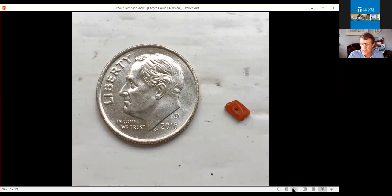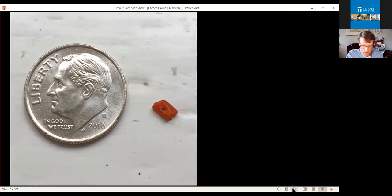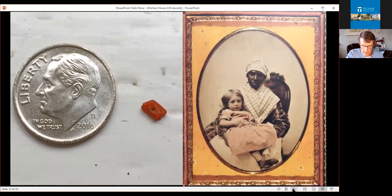perhaps because of its size, and in comparison to other pieces like this, bracelets and necklaces of the like that are in one piece, we're thinking perhaps this stray bead could have slipped from the pocket of Lydia Middleton, who's pictured here. Lydia is the enslaved nurse who cared for Nathaniel Russell's grandchildren from 1857 to somewhere around 1865.